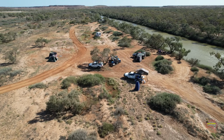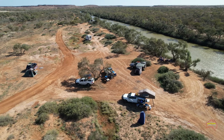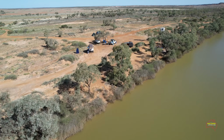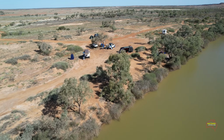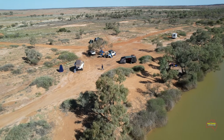We were very pleased to find a campsite like this. To be camped alongside the Neales River with so much water in it, it was just something we didn't really expect. In saying that, the Neales River is a permanent waterhole and it doesn't dry up.